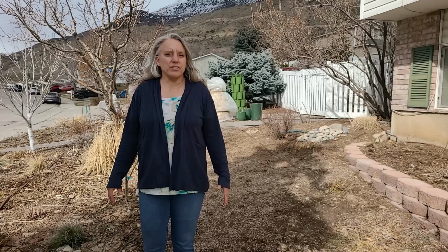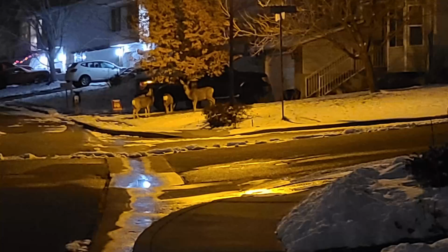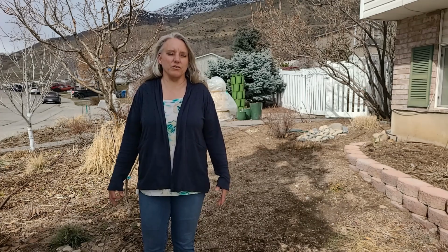Now, one of the issues that I am having right now is, for the first time ever, deer are decimating my front yard. And they've found several different plants that they love, and they've just eaten them to the ground, and some of them are very disappointing, and let me show you what those plants are.